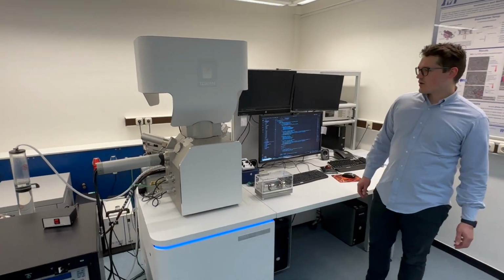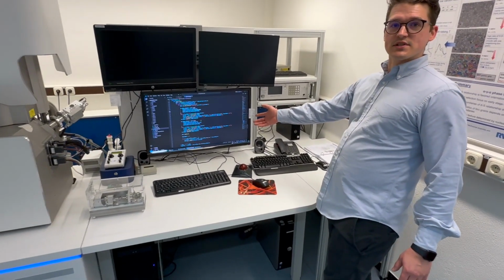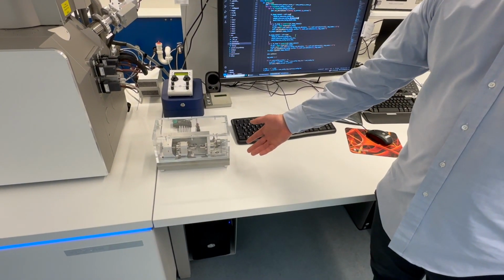Here you can see our electron microscope, which is the Clara by Tescan. One of our scripts that uses the exposed Python API provided by the microscope, and one of our in-situ deformation stages.